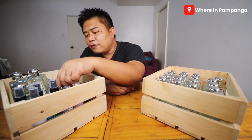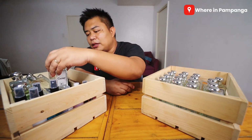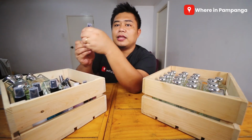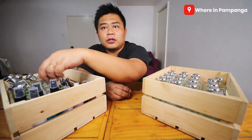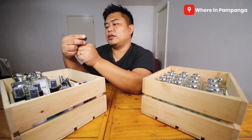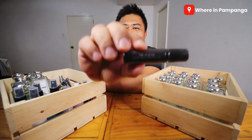Okay, so we also have other products dito. So they have this 100 ml bottle. They also have this, what is this? A 10 ml bottle. Now, aside from the perfume, they also sent us yung mga, what are these? Lip and cheek tint. Guys, lip and cheek tint.